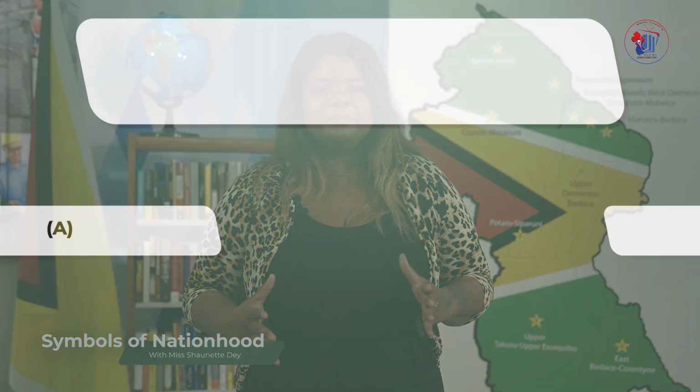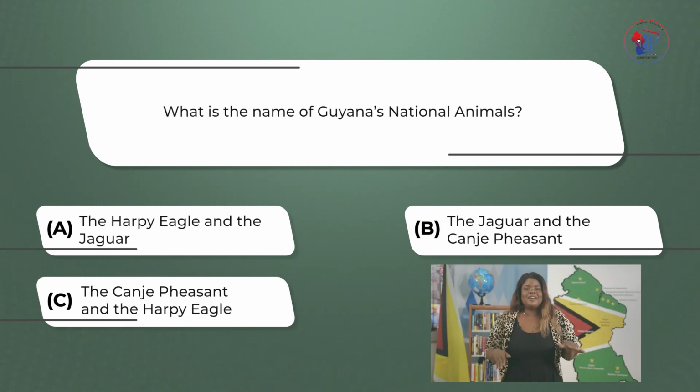Now, we jump to our final question, and it's a big one, and I know you got this. What are the names of Guyana's national animals? Is it A, the harpy eagle and the jaguar, B, the jaguar and the kanji pheasant, or C, the kanji pheasant and the harpy eagle?